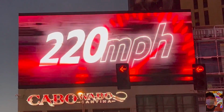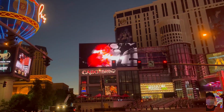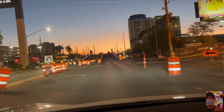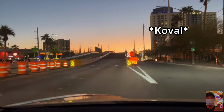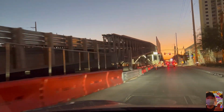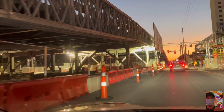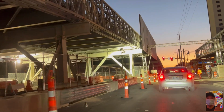All right, before I race through this track going 220 miles per hour, I gotta show you a couple things. First is this one. This is Flamingo Road, going away from the strip towards Koval. And this is a temporary road bridge that they just built, and I'd rather not go on top of it for now, but check it out. Wow, look at this, guys. Jeez, all this bridge right here just for a, wow.